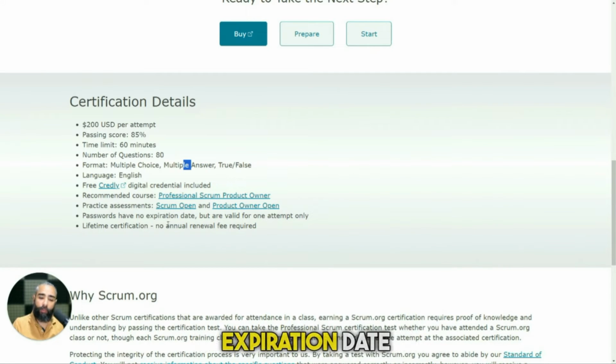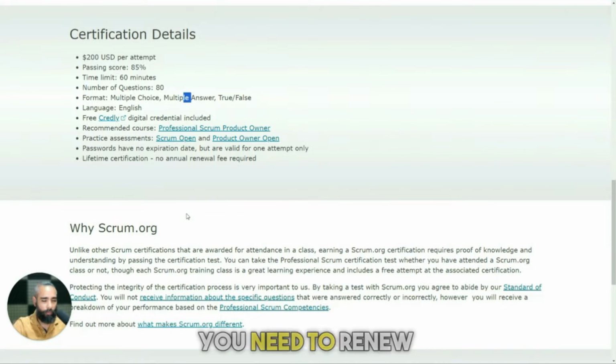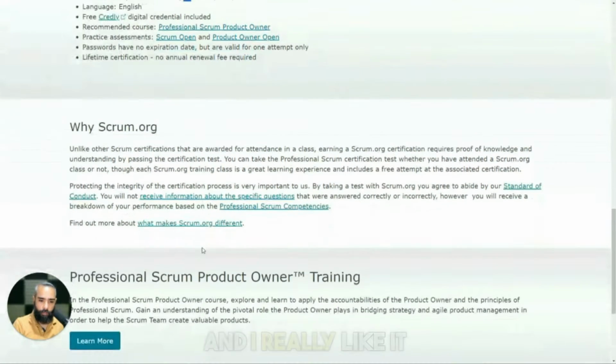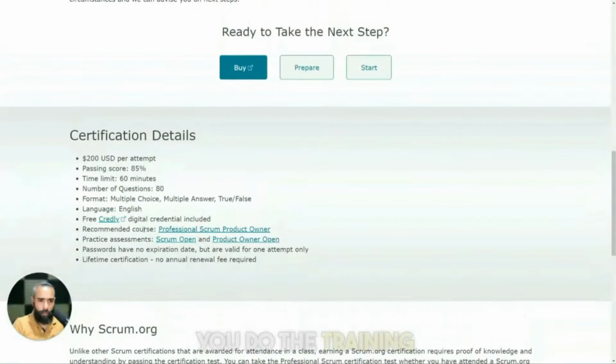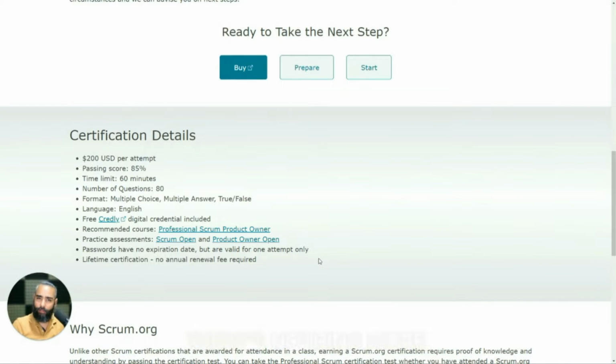Passwords have no expiration date, but are valid for 1 attempt only. Lifetime certification, no renewal fee. This is extremely important compared to a Certified Scrum Master, CSM, where you need to renew. With Scrum.org, you don't need to renew, and I really like it. That's it. They recommend that you do the training. I don't recommend that you do the training, but that's it for the details of the exam. Don't overcomplicate it. There's nothing more. You don't need to do the training.